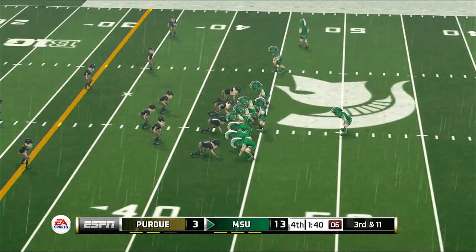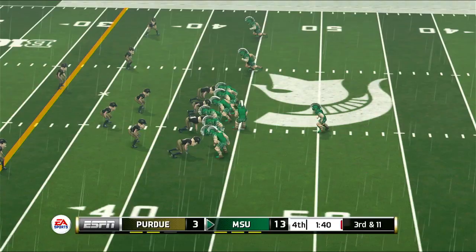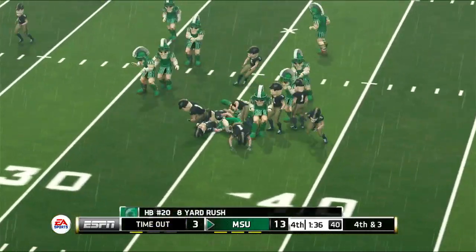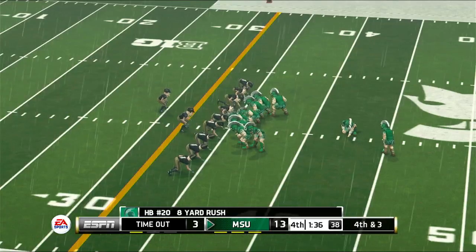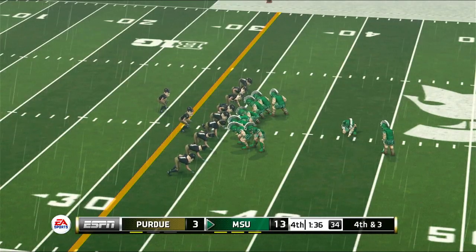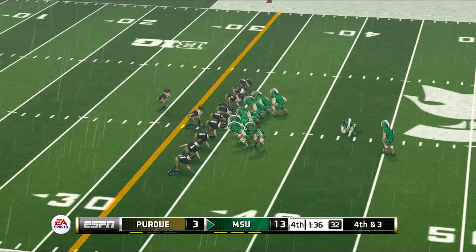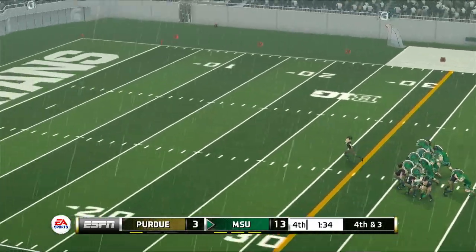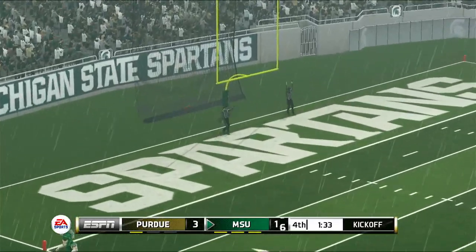I feel the corner position is really one of the hardest to play. So when I see a young player like this make a play like that, it's impressive. Gets out to around the 35. Purdue's going to have to use their second time out of the half. The kick is away. It's long enough, and he got it.